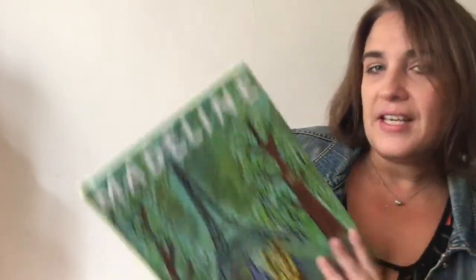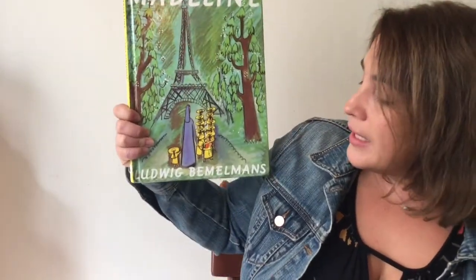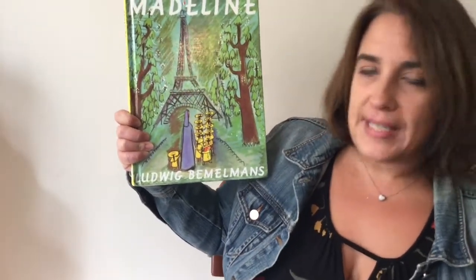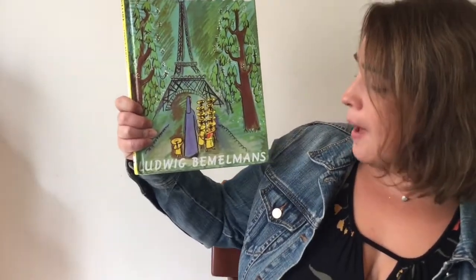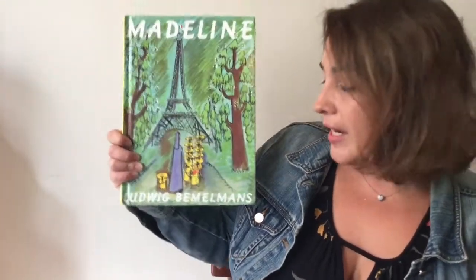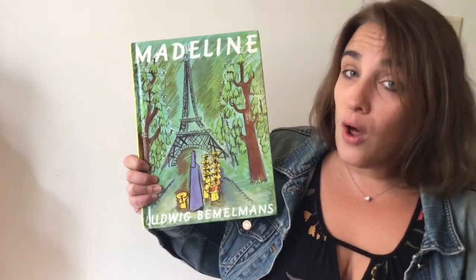It is a classic. It is called Madeline, one of my favorites, and it is written and illustrated by a guy whose name I always have to re-say a couple times. His name is Ludwig Bemelmans. Yes, he is the person who wrote and illustrated Madeline. Now, like I said, this book is a classic. It's been around for a long time.